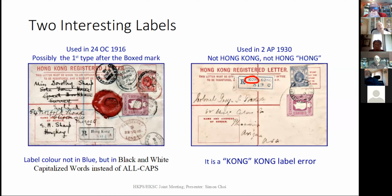The right one is a little bit interesting. It is not a Hong Kong label, but in fact, this is a Hong Kong label. It was used in 1930.